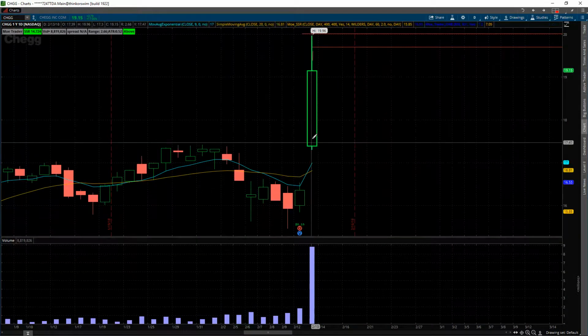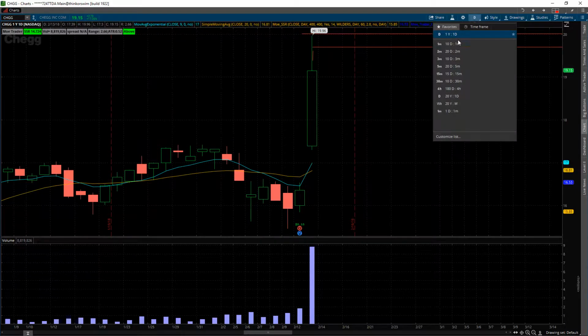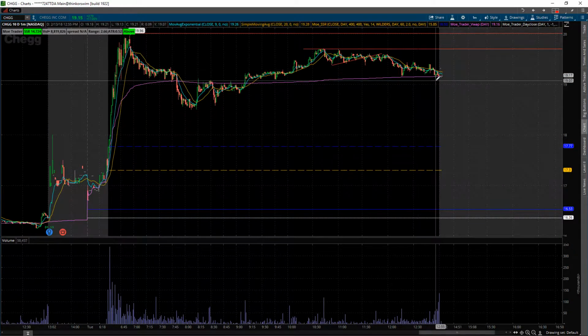CHGG gapped up and just ran all the way to that 20 mark, and it pulled back. Wow, 20 mark, right? Psychological number. It's kind of obvious. If we go on today here, you can see it lost VWAP, and then it just held the VWAP here. So I'm gonna look for that 19 or the 20.